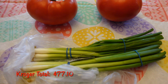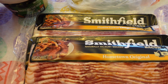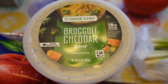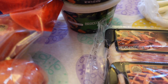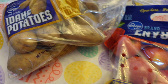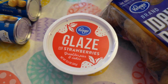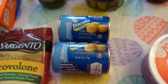Tomatoes, green onions, 2 packages of Smithfield bacon. I had a Kroger's coupon for $1 off of each pack. 2 of the broccoli cheddar soups. I had a Kroger's coupon for $1 off each soup. Apples. Idaho potatoes, 5-pound bag. Strawberry glaze. 2 small cans of biscuits.